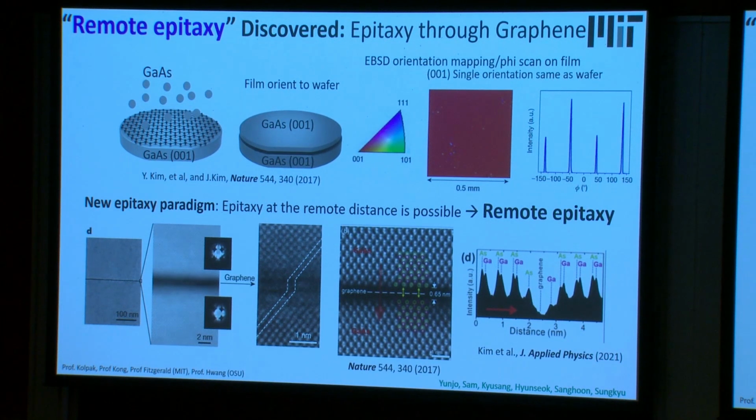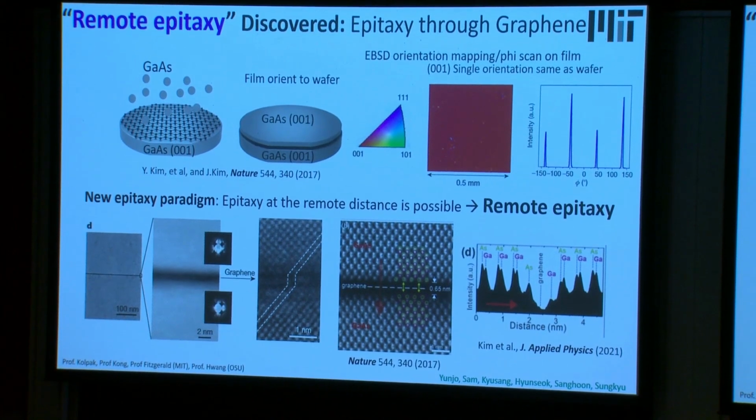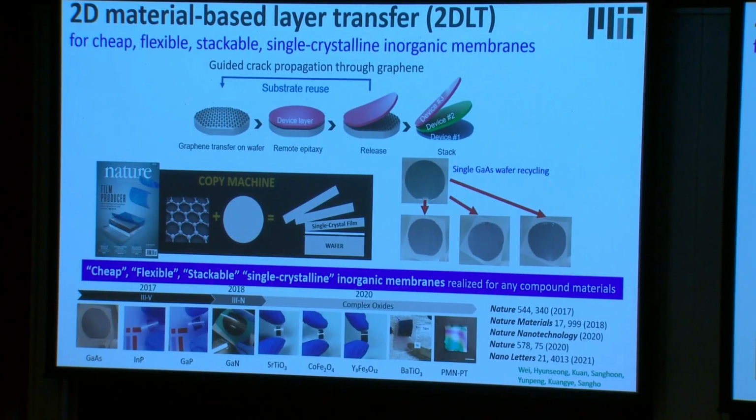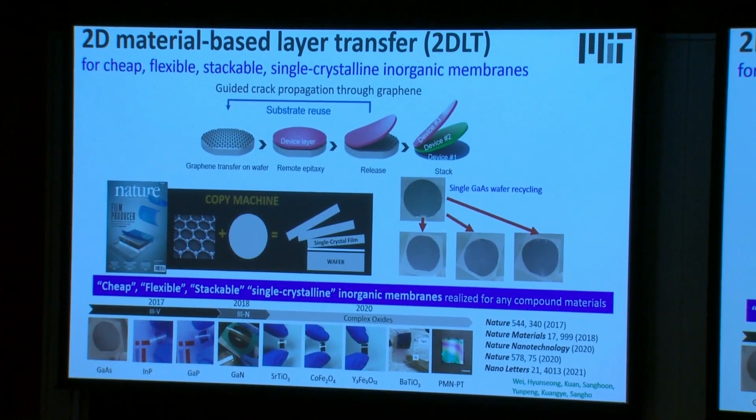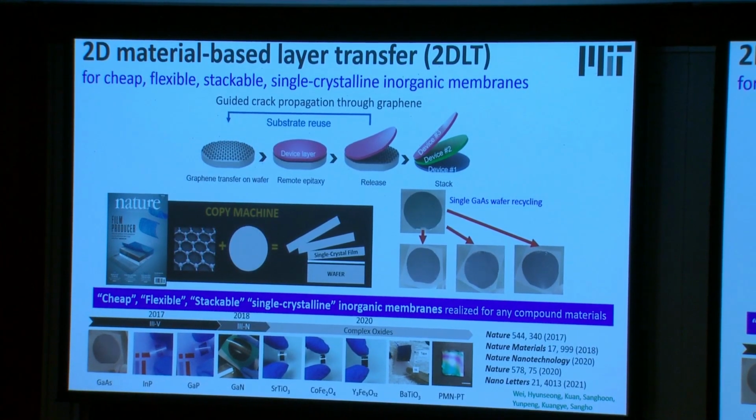This paper was recently selected as a cover of the JEP. So we found that a really remote interaction exists. They're attracting each other through the graphene, right? Then this remote epitaxy concept can be perfected by having this 2D material-based layer transfer process. From now on, I'm going to call it the 2DLT process.